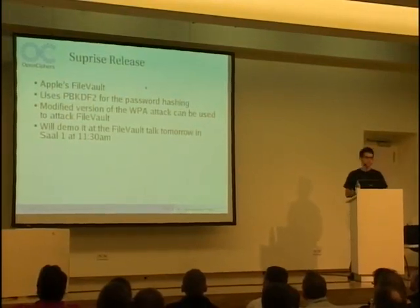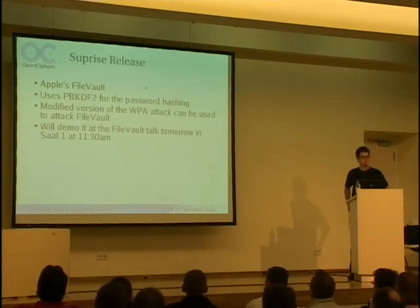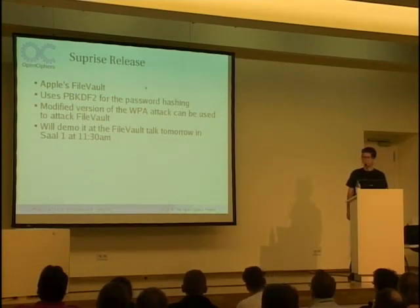So the surprise release is that my friend Jake Appelbaum and Ralph were doing a talk tomorrow on FileVault, and I was talking to them last night, and it turns out that FileVault actually uses PBKDF2, the same function that WPA uses for the hashing. And so it turned out that I could do some small modifications to my WPA stuff and make it work for FileVault. So I threw that together last night and actually got it working about an hour ago. And so I'm going to be demoing it tomorrow, unless you guys want to see a demo today. I can demo it right now if you want.